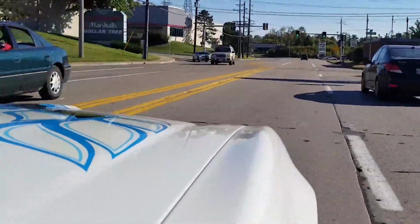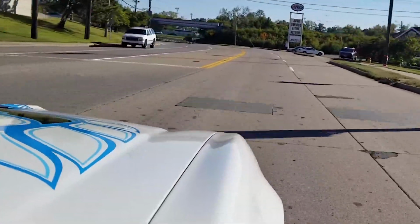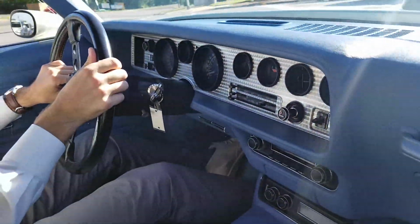1974 Pontiac Trans Am SD 455. Only 943 Super Duties were built for 1974, making this a rare piece for any sharp muscle car collector.